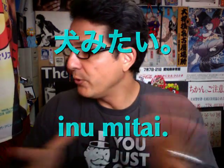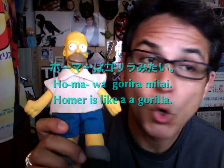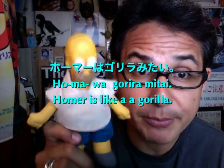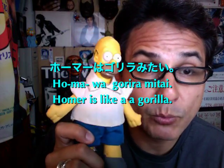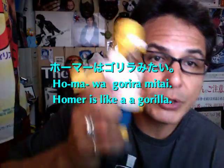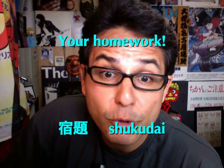So, how do we do this in a pattern? Well, let's do a simple sentence. Homa wa gorilla mitai. Homer is like a gorilla. So Homer, of course, is a subject. Gorilla is what we think he looks like, and mitai means looks like. Homa wa gorilla mitai.